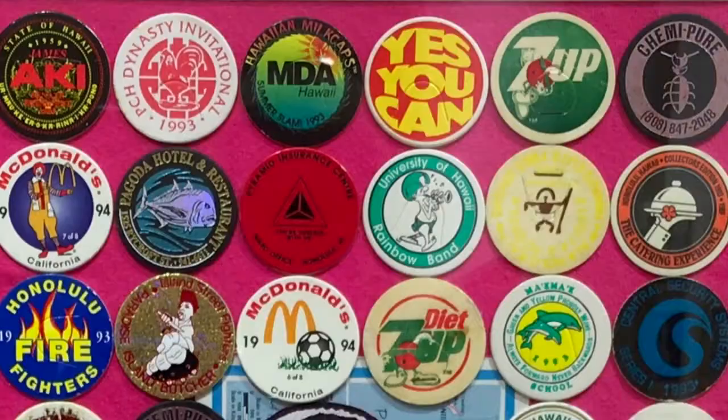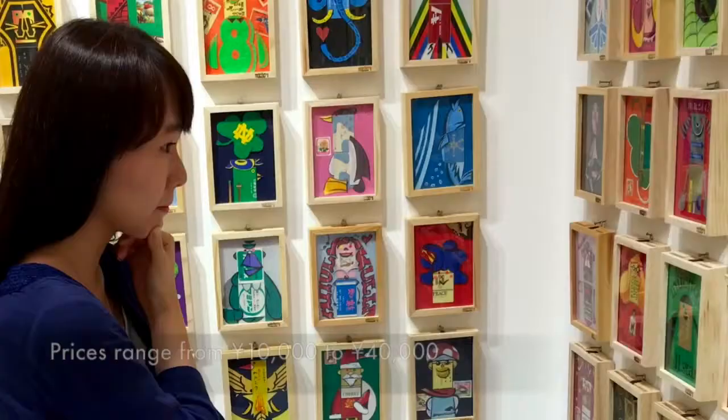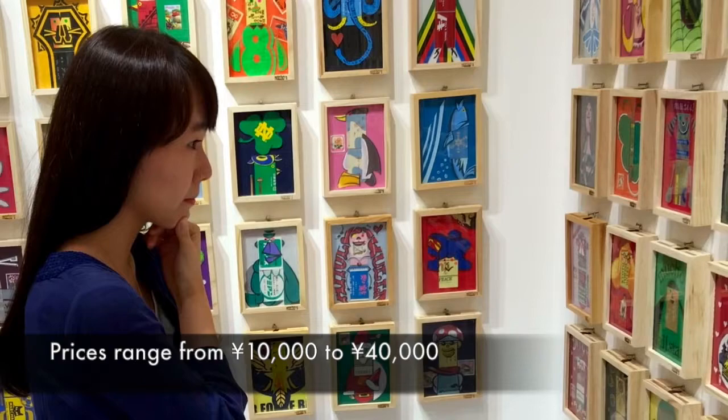Here's one that uses those old Hawaiian pogs, so famous back in the mid-90s, and Japanese pogs, or milk caps. And if you want to take some of his art home, prices range between 10,000 and 40,000 yen.